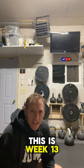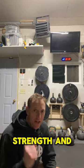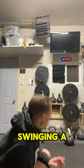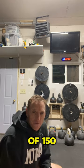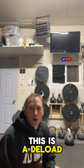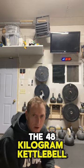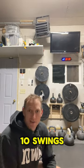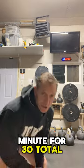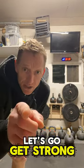This is week 13 of 26 weeks where we're working towards building mass, strength, and endurance, swinging a monster kettlebell of 150 pounds or 68 kilograms. This is a deload week. So today what we'll be swinging is the 106, the 48 kilogram kettlebell, 10 swings on the minute for 30 total minutes. All right, folks, go grab your monster bell. Let's go get strong together.